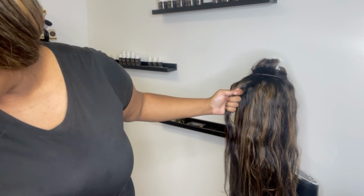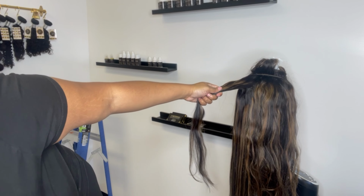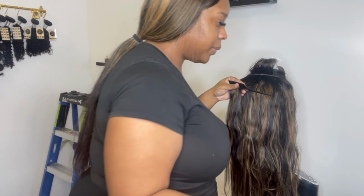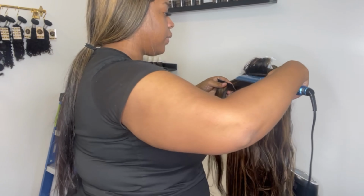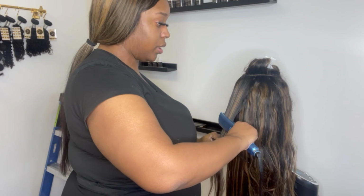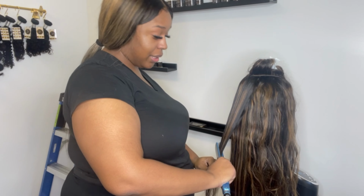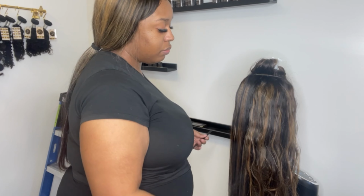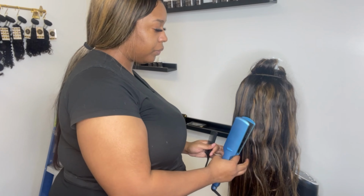The only thing I had to do with this unit is just finish straightening it. And I gotta pluck the hairline, but luckily she don't want baby hair on this wig, so it ain't gonna take nothing crazy, hopefully. I ain't gonna rush it though. I ain't rushing. If we don't get it done, we don't get it done. I'm not gonna rush my hair, babes.